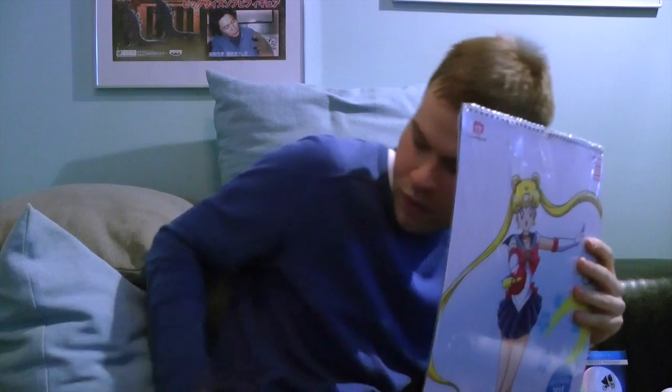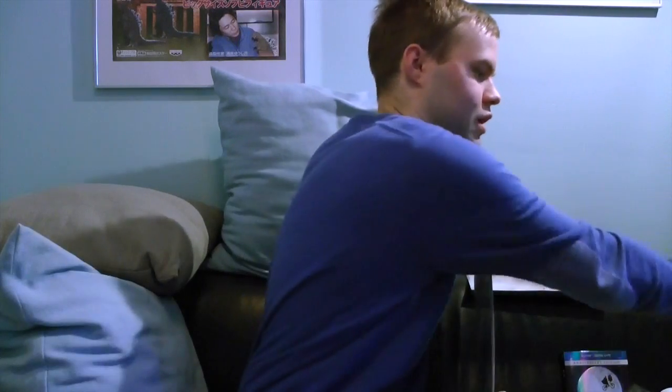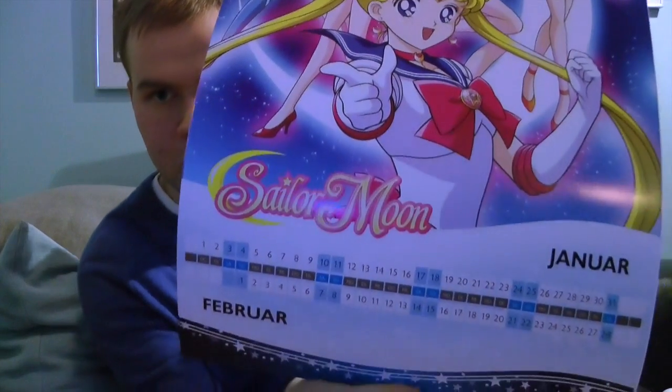And then the second calendar is once again Sailor Moon. And like the one that I got last year, this is again from Germany. Let's get this opened up. Okay. Then, oh yeah, there's that thing again. So there's the front, the back, and let's see. And this is again a calendar that has 2 months per page.